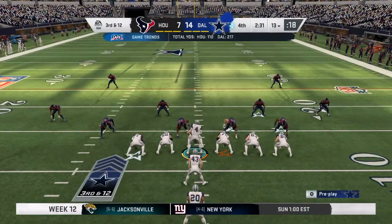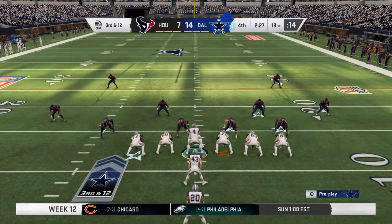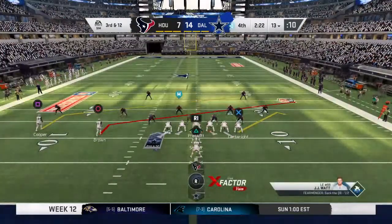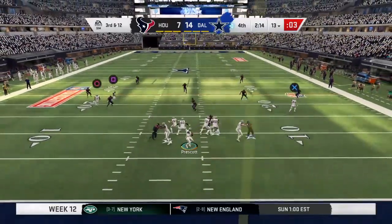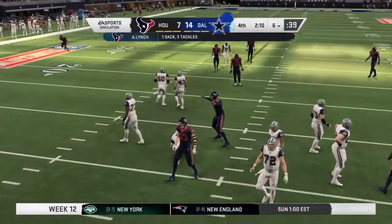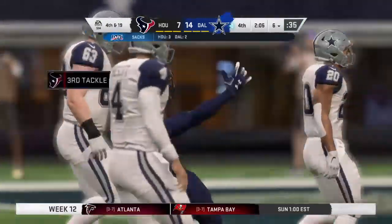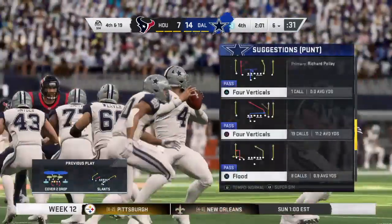Possibly a turning point. Big play coming. This is 3rd and long. To throw is Prescott. And he's going to be brought down back at his own 6-yard line. Give the sack to Aaron Lynch, the former USF Bull. It's 4th down.